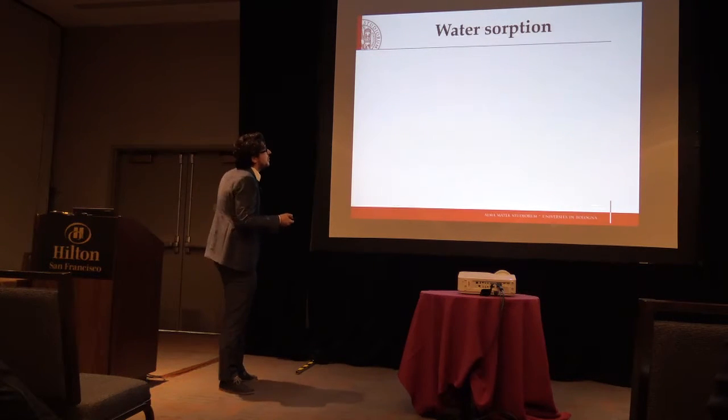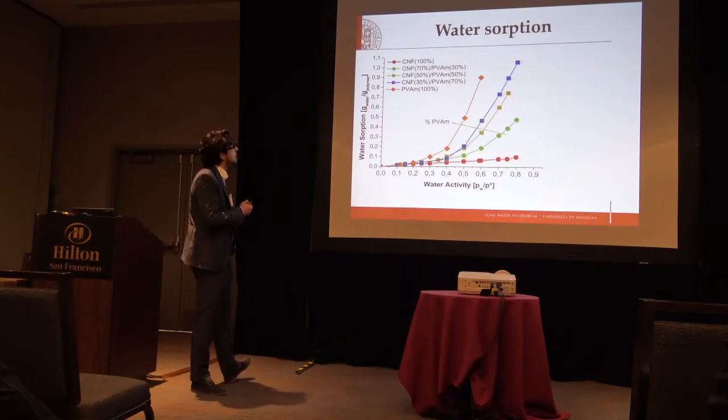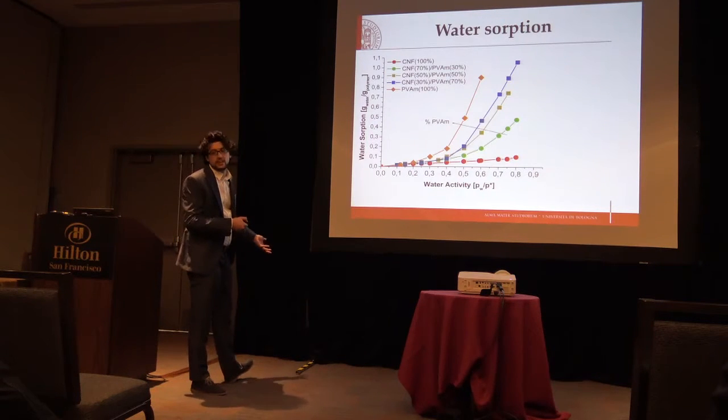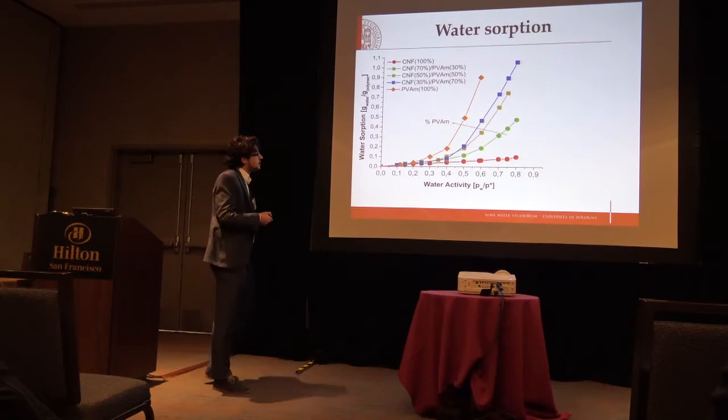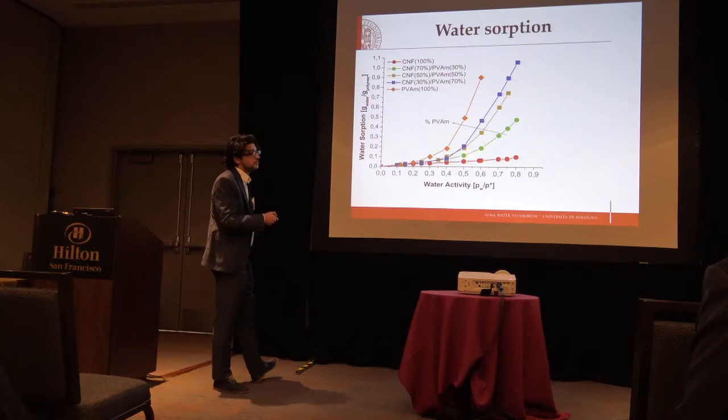What is that problem? In our idea, by doing water absorption measurements, so basically measuring how much water is absorbed at a certain relative humidity, you can see that up until here, maybe 0.4, 0.5, everything is kind of right, it doesn't absorb that much. After that, you get swelling.